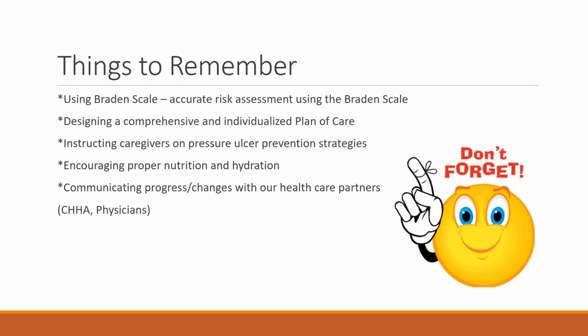Now, I know for most of our agencies, for most of our branches, we may not be providing the wound care. It could be a certified home health agency or the nurses in the wellness department of the assisted living facilities, or it could be us for our Medicare certified agency.